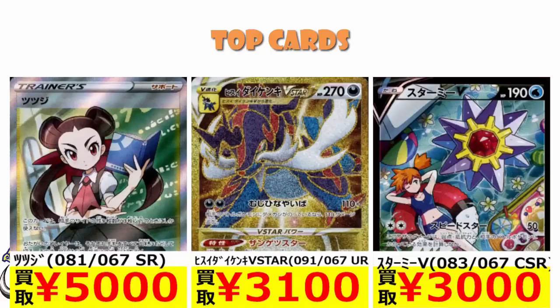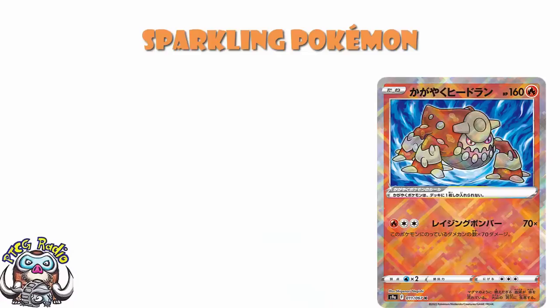As for the sparkling Pokemon, Heatran is not popping up on the list. And the reason is it's selling for like £2 maybe. Over on Mercari, it is selling for like 300-400 yen. It's not selling for much at all. Nobody likes Heatran, basically. But both Hawlucha and Greninja, they are selling for a little bit. Being bought for a little bit and all.